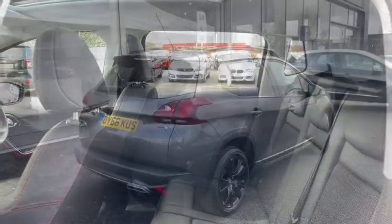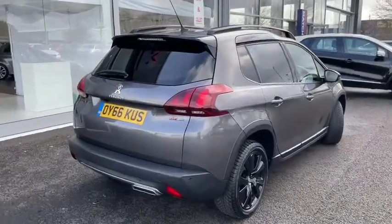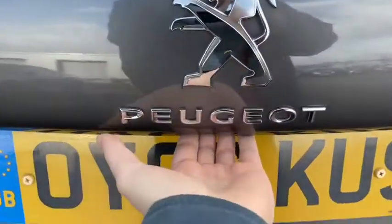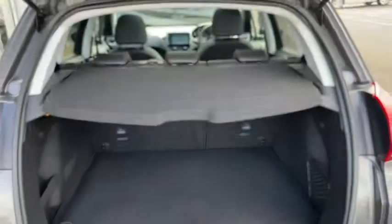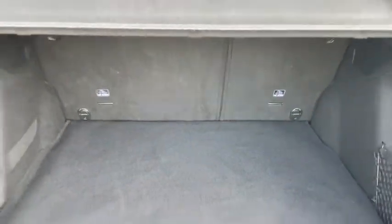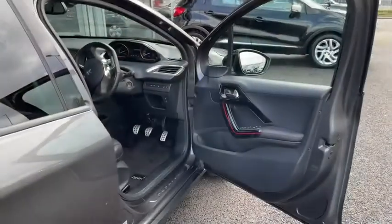As we come round to the rear of the vehicle, we can easily access the boot by lifting up underneath the Peugeot badge. Here you'll find there's quite a lot of space in store, and the parcel shelf falls out of the way easily. Of course, you can always push down those rear seats if you want to extend it out even further there.